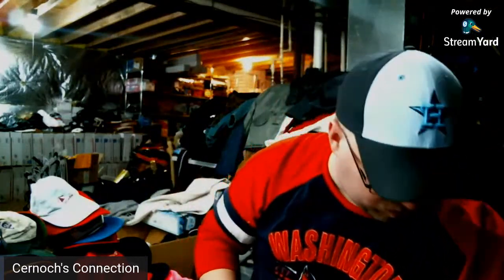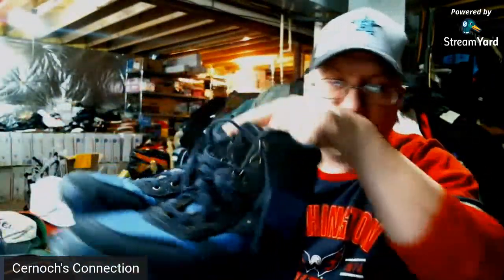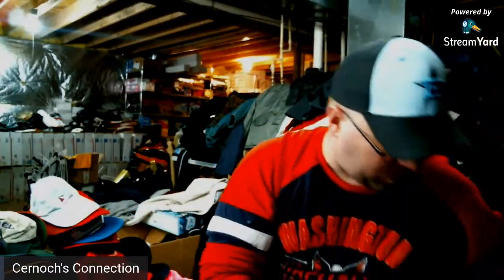I just wanted to take y'all through some of the stuff I got. I want to get the shoes out of the way, but I picked up some cool shoes. I got the bag right here. Picked up these L.L. Bean men's hiking boots. Really cool. They're Sherpa lined, so really cool boots. These were $4.99, so I did well with those.